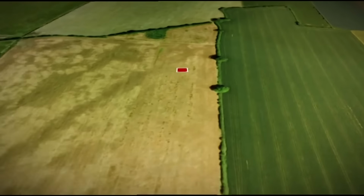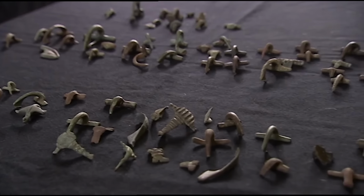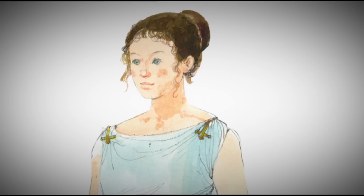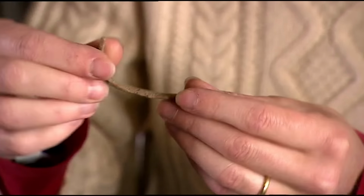Phil moves to open a trench over John's blob, where we think there might be evidence of metalworking in a recycling centre. Nearly 100 Roman brooches have been found at Wickenby, mostly dating to the 1st century. Helen's been studying them, and she doesn't agree with Guy that they were here to be recycled.